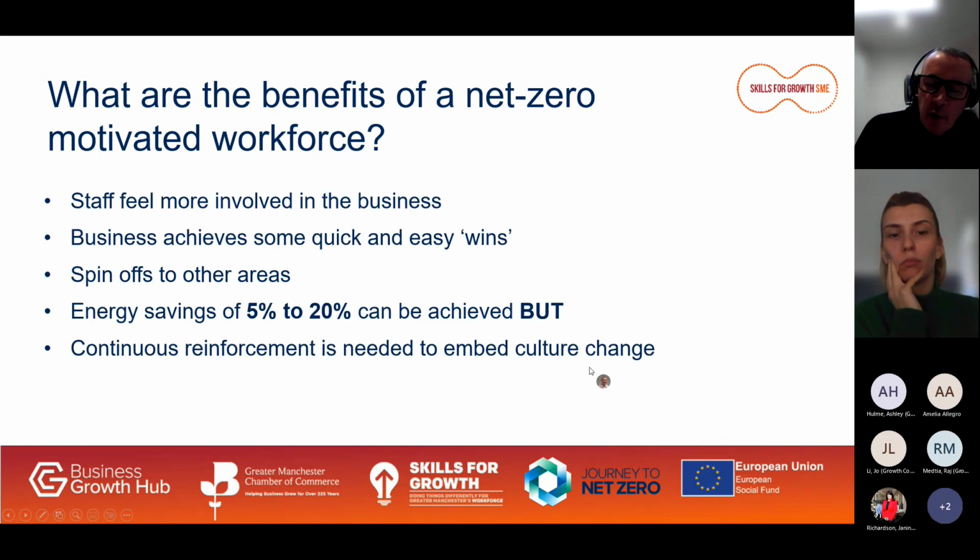The benefits of having a workforce that is motivated by sustainability are: staff feel more involved in the business, they contribute ideas and are positive about change. This leads to some quick and easy wins, which reinforces that motivation. This motivation and positivity can help with managing change and developing new ideas in other areas of your business.